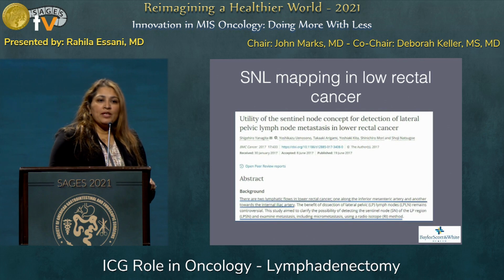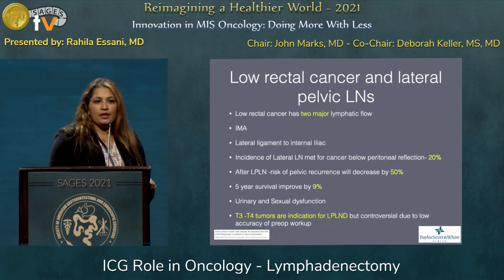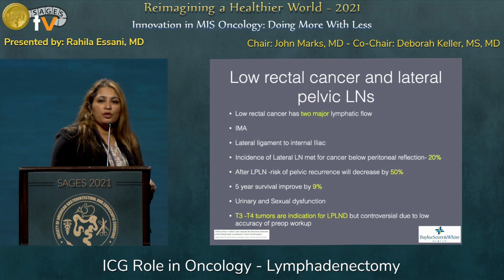Now, sentinel lymph node mapping in low rectal cancer. This is a study from Japan which looked at the ICG use in sentinel lymph node dissection for rectal cancers. Low rectal cancer has 2 major lymphatic flows, IMA and the lateral ligament to internal iliac artery. Incidence of lateral lymph node mets for cancer below the peritoneal reflection is around 20%. And after the lateral pelvic lymph node dissection, risk of pelvic recurrence will decrease by 50%. And 5-year survival improves by 9%.